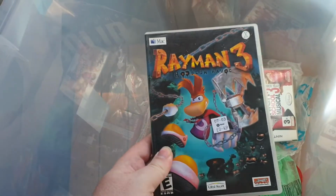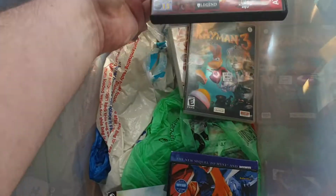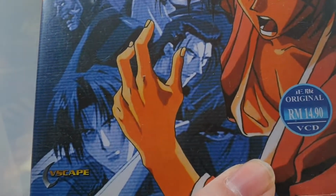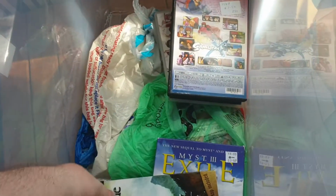Not really anything massive. Rain Man on the PC. Unreal 2: The Awakening. I just seem to be picking up a lot of PC stuff. I got the Samurai X movie. I thought this was a DVD, but it's one of these VCDs. It comes on two discs. It's really weird. I think it's quite bootleggy, but I thought that was pretty cool.